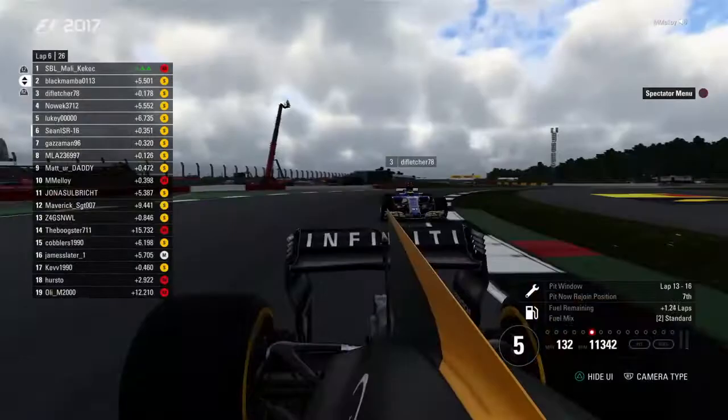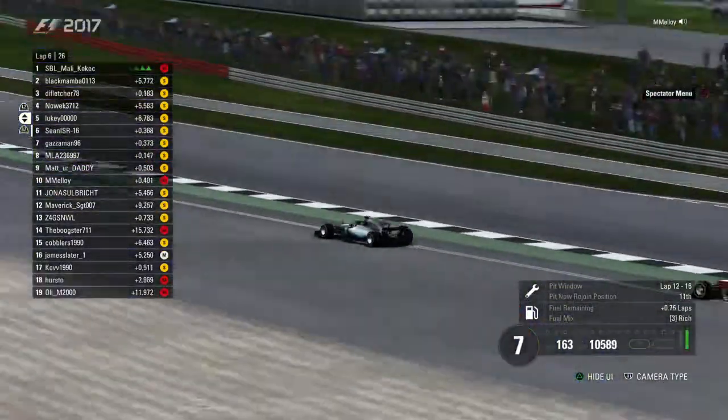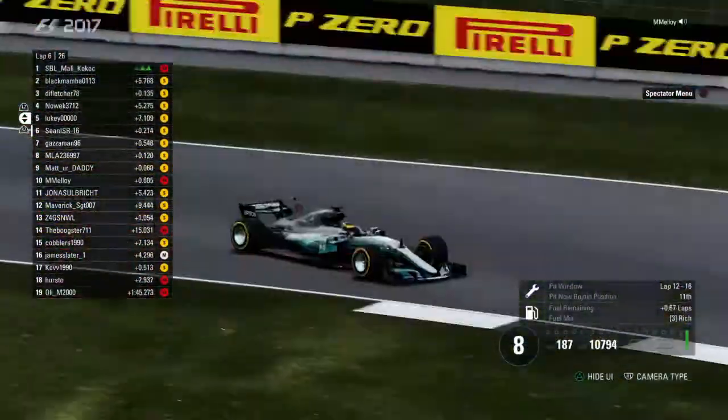No, he's following again through Maggots and Becketts, and then you've got another train just behind the one we were speaking about. Lukey goes wide, so does Sean, so does MLA. What's going on here? Gazza goes through.